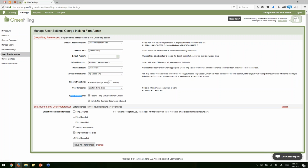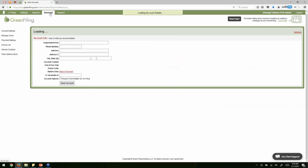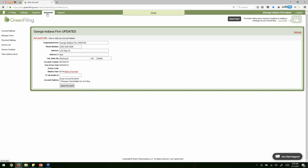So at any rate, settings tab, this is where you can manage different settings about your account. Now if you have a firm administrator role on your account, there's also an account tab here. This is only available to firm administrators. It's basically the same thing as what we see under settings, but firm administrators have a little bit more control about what they can do. They can update firm information, they can delete users from the system, delete payment accounts from the system, things like that. Most normal users are not able to do those things.